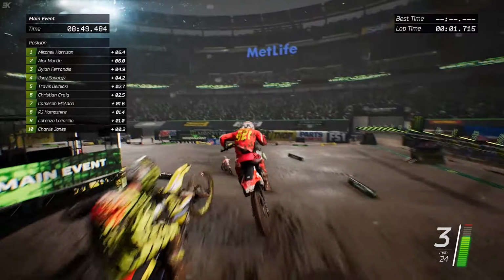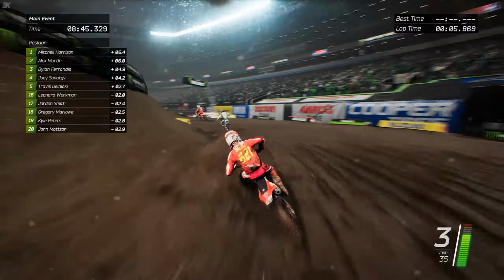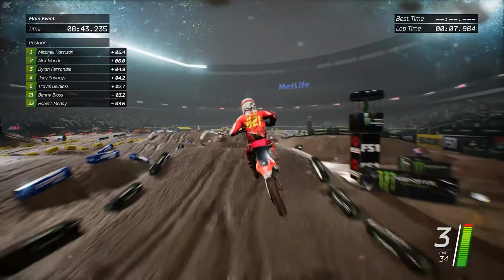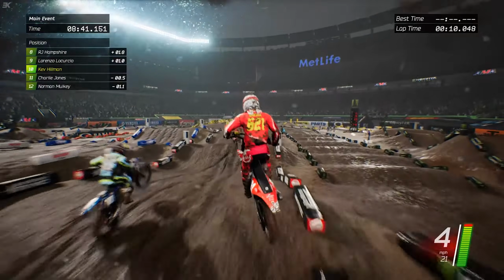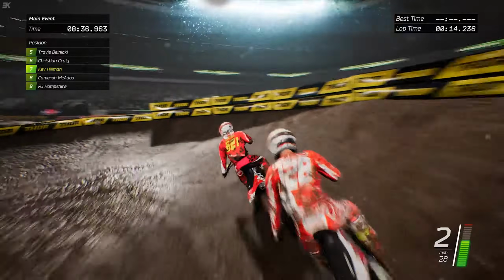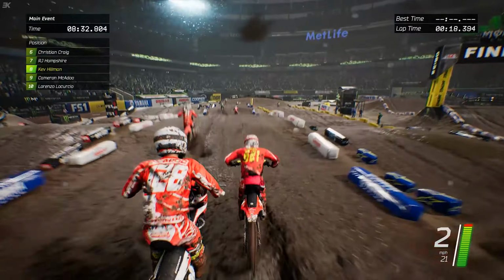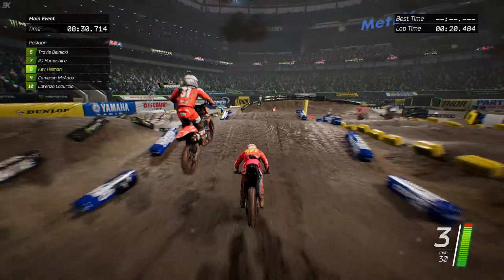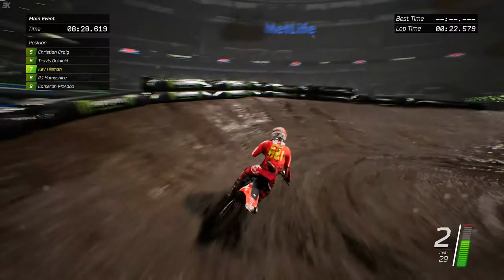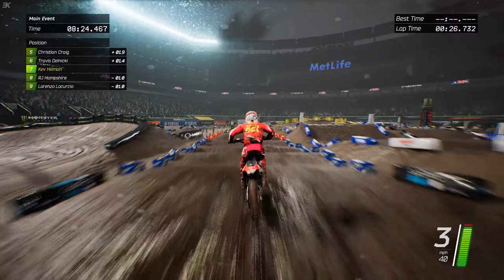He's got Charlie Jones in front, or did, as Hillman gets into the top 10. It's Mitchell Howson leading. Oh, it's not going to be a dominant performance then for Hillman this time around, or is it? Because he's good over those jumps ahead of RJ Hampshire and Cameron McAdoo, but kills his momentum in second gear. Maybe got to get down to first for future laps. He gets it out first that time around.